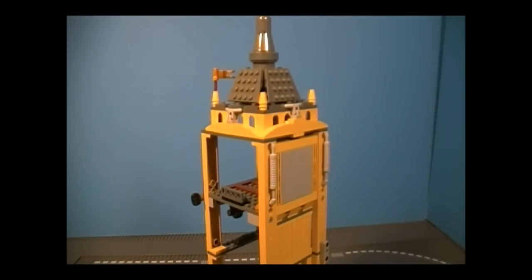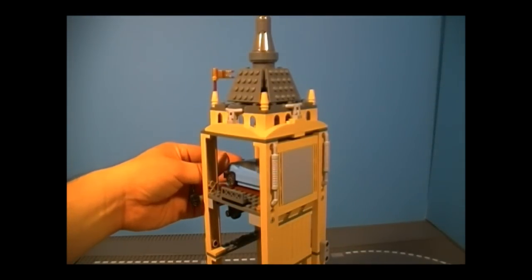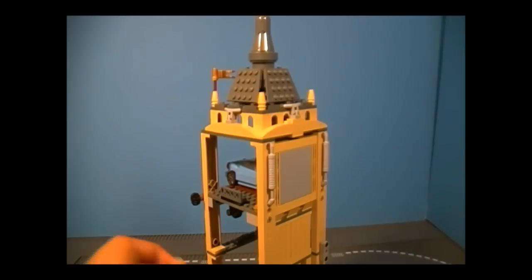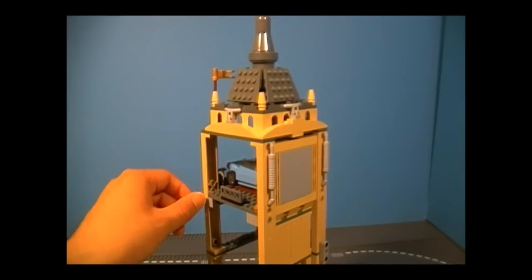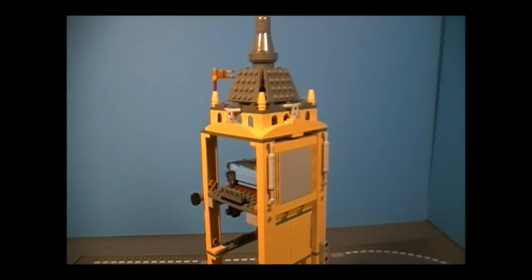Now up here is a really cool feature. What you can do is place a car up here on the brown platform and just make sure the tires are in line with the brown pieces over there. In this case I'll use Finn McMissile. Okay, and then you can turn this knob and kick him in the butt and he'll go right through the clock over here, which is really neat.